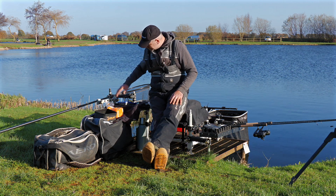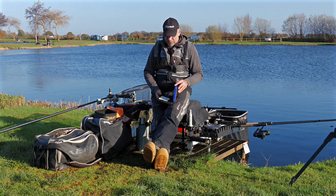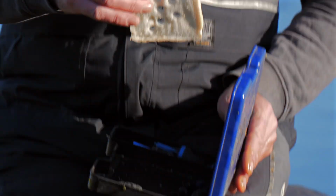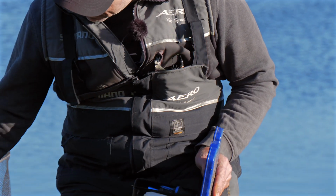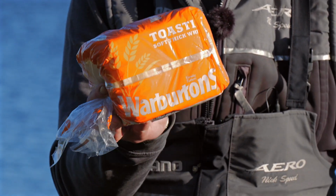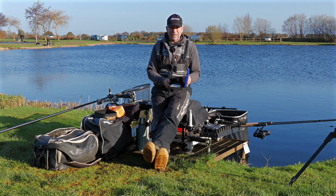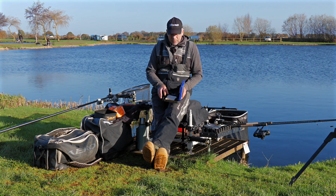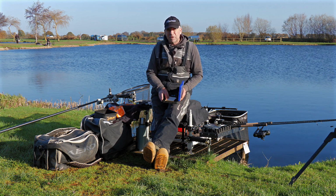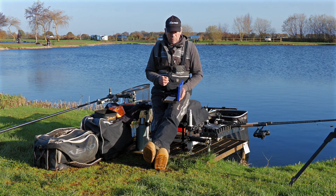The other bait is bread. Now, there's a lot more to bread than meets the eye. There we go, Warburton's slice. My favourite bread of all time. I think most anglers use this now for that reason, and it's just the right size to get into your punch tray. 8 and 6 mil punches are my favourite sizes for bread, for bomb fishing, for carp and F1s.